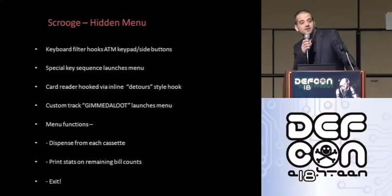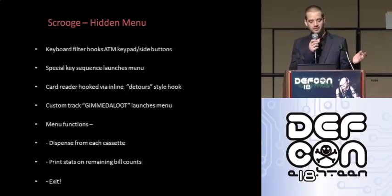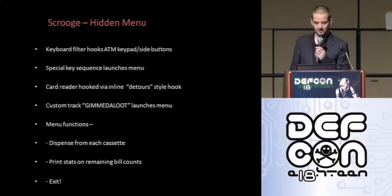I just use a standard SetWindowsHook for capturing the side buttons on the ATM, and although the API is actually undocumented in Windows CE, it still exists and it works as expected. A combination of keys will trigger the menu. It's varied enough not to launch by accident, but if maybe some kid's screwing around with it, he might get a big payout, but who knows.